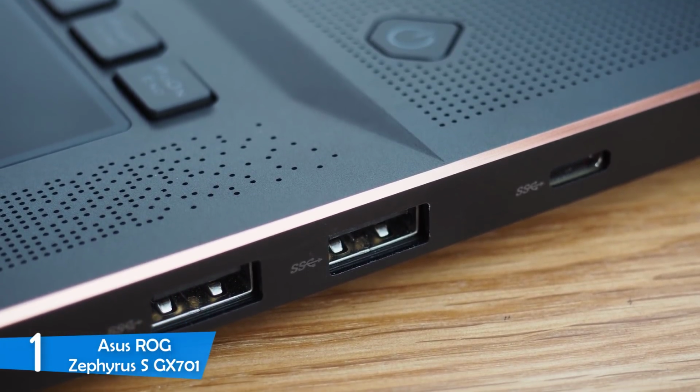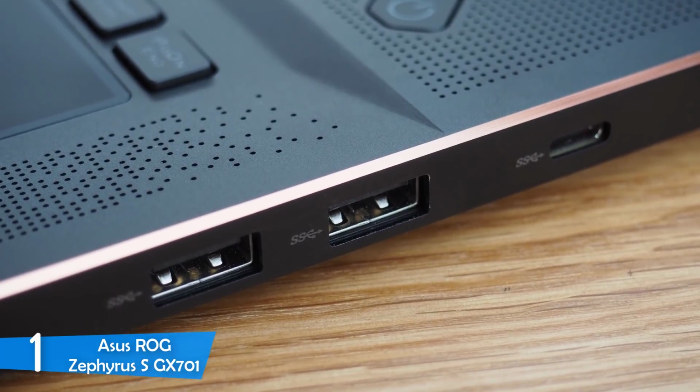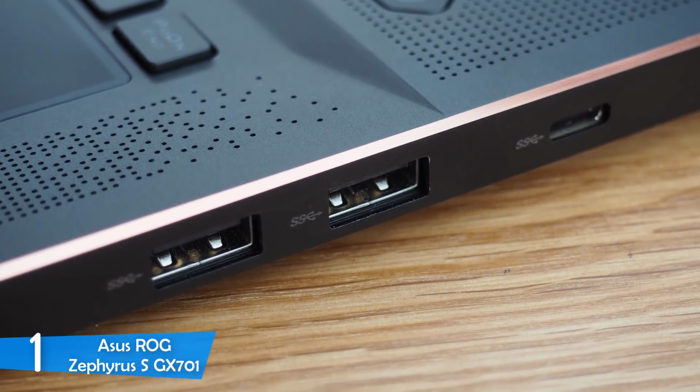This is truly a beast. It's amazing in every aspect, and it is the deserving king of the gaming laptops.